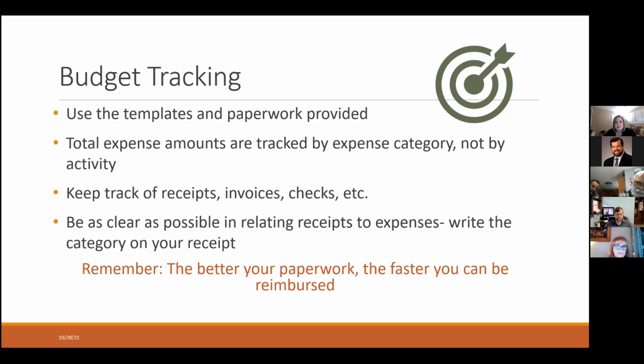All right, so let's talk about tracking your budget, and then we'll get into the paperwork. You want to use any of the templates or paperwork that VIA has provided to you. Those are the official forms that you'll need to submit. There's one piece that you will need to create on your own, which is this narrative, but I'll show you that.